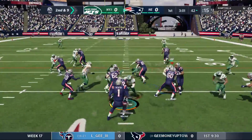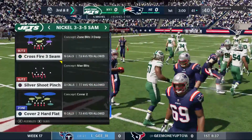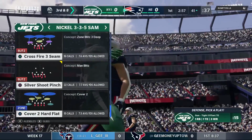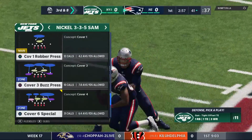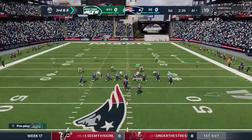They'll turn to Michel as they go back to the ground. And he's going to be met at the line of scrimmage and taken down. Officially, no gain on the play, and they're left with a 3rd and 8. As usual, the hallmark of a good run defense, linebackers making plays near the line of scrimmage. Absolutely nowhere to run there.